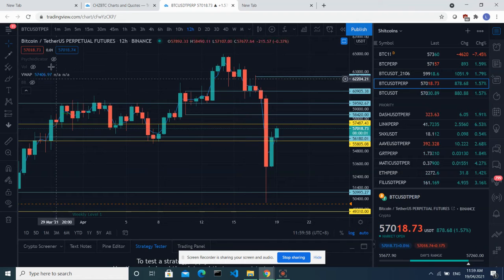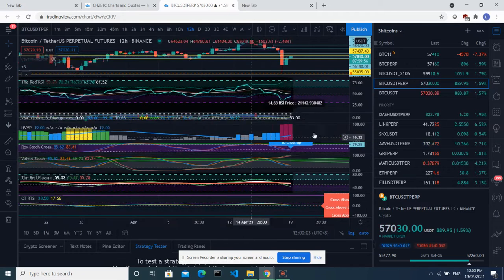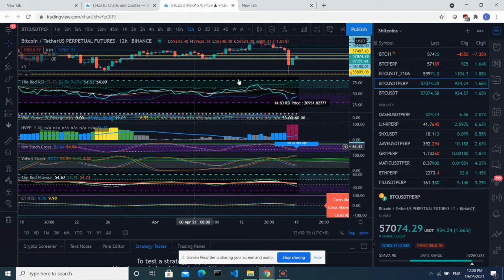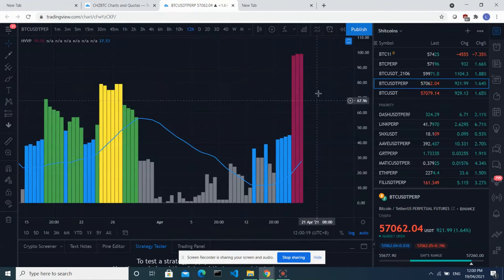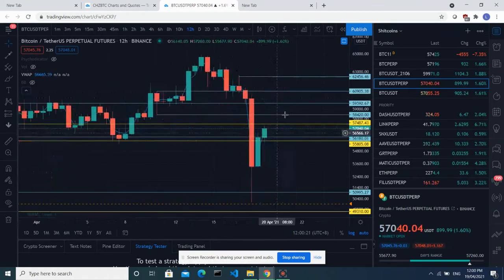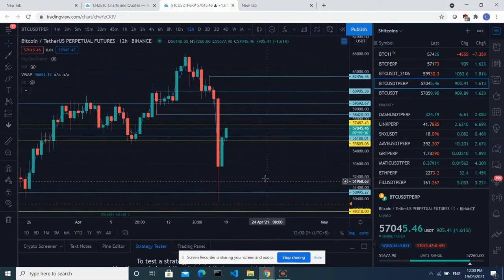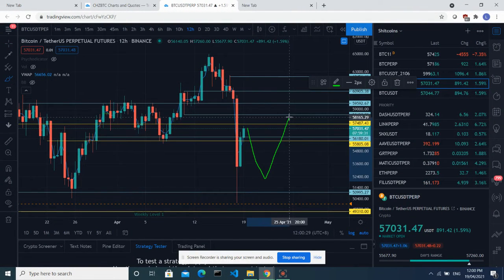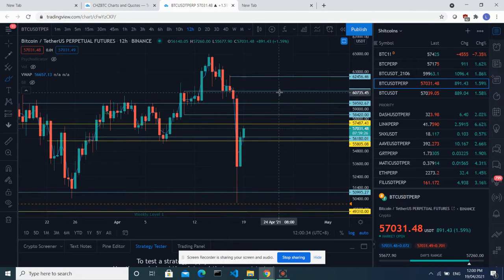Let's say on the 12-hour, definitely the 12-hour lost this critical level at 56,000, and now the stochastic is trying to go up. HVP is already a red line, so expect some. I do not expect this to break down further, talaga. If anything, we're just going to retest the lows here and probably contract the volatility to the upside before expanding it again.